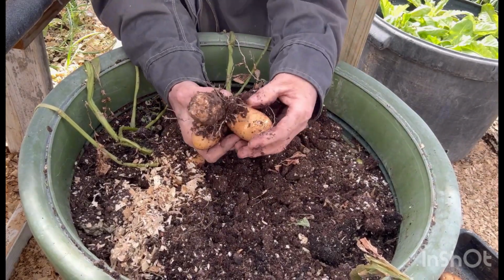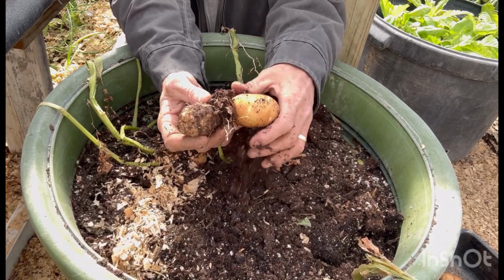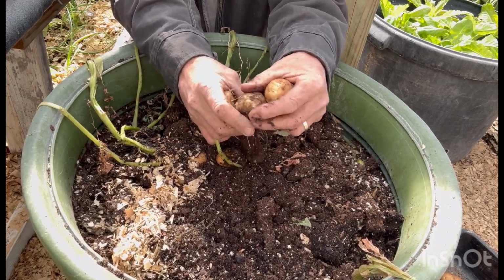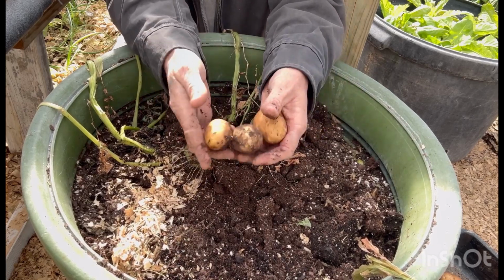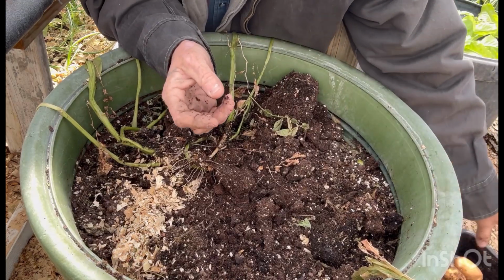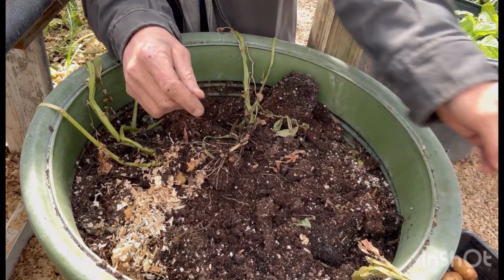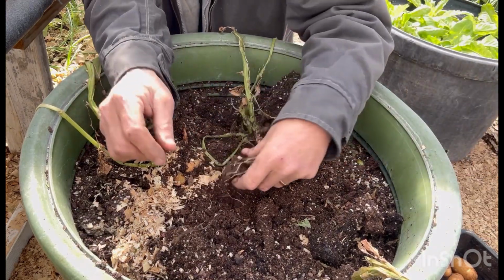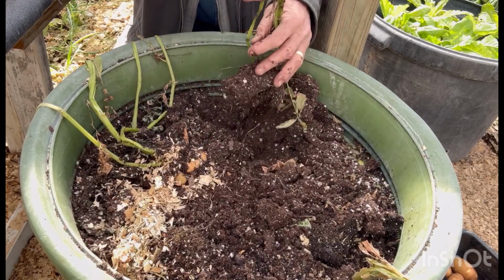Look at that. None of them are big. They're not big enough. The freeze got these, but they were doing okay. I can't help it if the freeze gets them. But I may have some seed taters for next time, but this is just plain russet potatoes that we make our French fries and mashed potatoes out of around here.